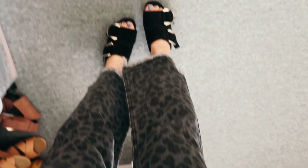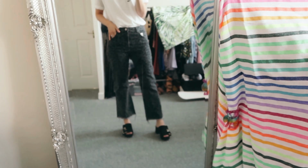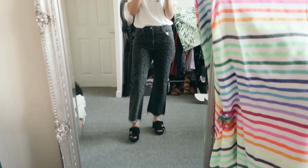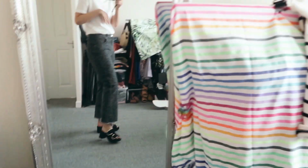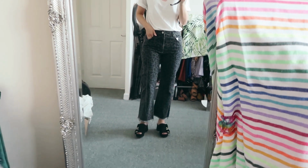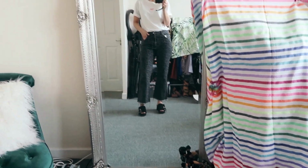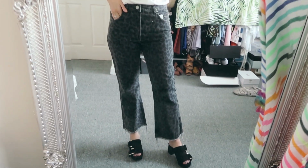I've got these little platforms again, which are from Amazon, and I feel like these look really, really cute. I feel like you would definitely need some sort of heel with them, and maybe they need pressing a little bit, but I don't know. What do you guys think about these? Maybe I need them a bit shorter actually. I'm not sure now. But yeah, I kind of like them. They're very 60s style. Something a little bit different. I'm just not sure. Let me know what you think down below in the comments.